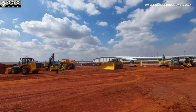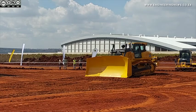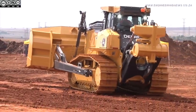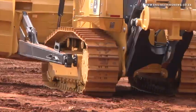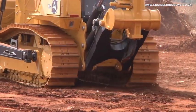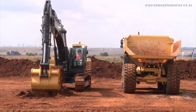Equipment manufacturer John Deere South Africa will continue to focus on pursuing innovation on its machines and technology as it looks to strengthen its footprint in Africa. Tasneem Bulbulia tells us more. The company's construction division last month showcased its equipment and technology solutions to customers at an event in Johannesburg. With an over 140-year history in South Africa, John Deere continues to pursue strengthening its presence in Africa.